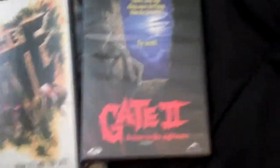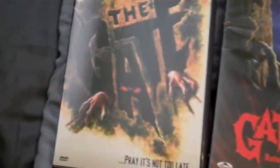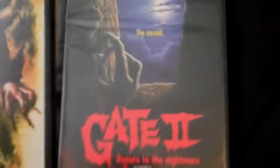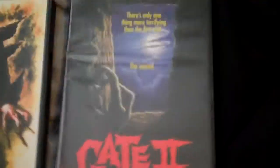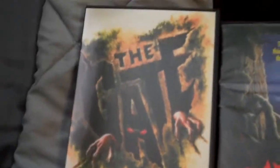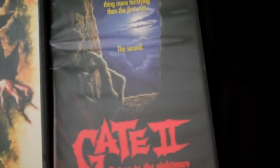Another one, this one actually goes for 2. I have The Gate and Gate 2. The Gate's a pretty fun, cheesy 80s horror movie. Gate 2, on the other hand, was disappointing, so I don't recommend that one. There's not really much to say about these. When you think of the gate, obviously it's just creatures from beyond of some sort that get summoned. Then they just attack these kids. So it's a pretty good movie. Don't care for that one though.